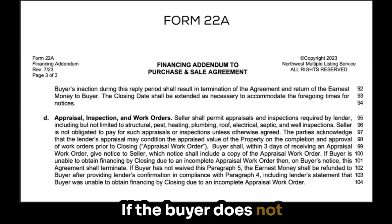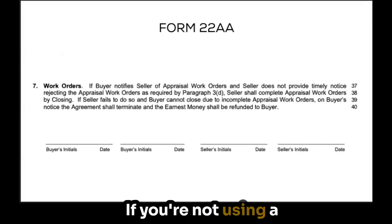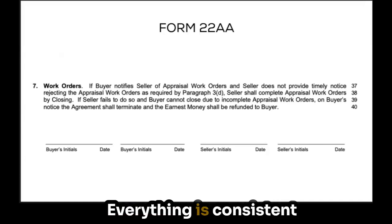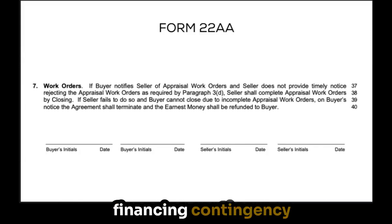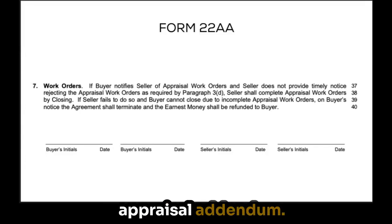If the buyer does not deliver this work order notice and thus never lets the seller know that these work orders have been called out, the buyer will not be protected under this provision because in order to enact this provision, you need to give notice. If you're not using a financing contingency and instead just have an appraisal contingency, this work order provision is lined out in number 7 on Form 22A. Everything is consistent when it comes to delivery times and the purpose of this, but it is on paragraph 7 of the 22AA if you do not have a financing contingency and you're only using the appraisal addendum.